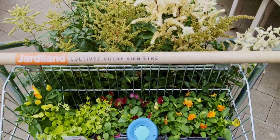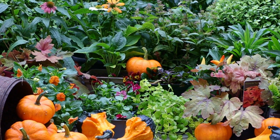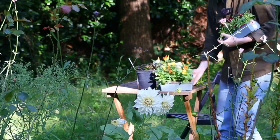I had to upgrade my trolley size. This is crazy. I found a great collection of plants that are giving me all the fall vibes. I want to create some mini containers for fall, and I think you're going to love these.